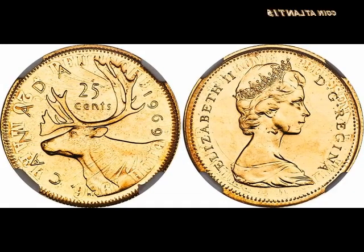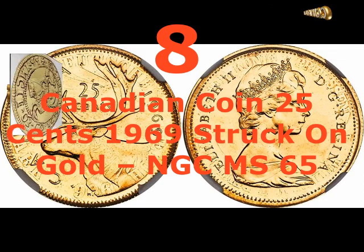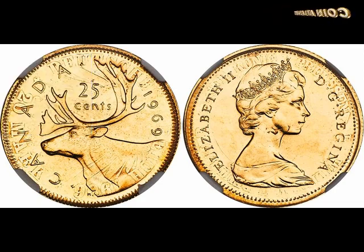8. Canadian coin 25 cents 1969 struck on gold NGC MS 65. Some coins are truly one of a kind, and this 25-cent piece from 1969 is one such example. It was struck in error over another coin. The original dated from 1906 and was a 20-mark coin from the German States, Prussia. Look closely, and you can see lots of details from the original coin. Mistakes of this kind are very rare, which of course makes coins like this highly sought after. The fact that this one is made of gold and is rather beautiful helps its value too.